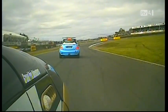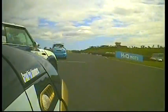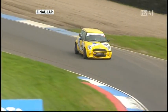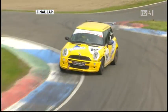Here's the moment again, the onboard from Kenny McLeod. So he's very late on the brakes, round the outside, trying to get a position there. Now, this is where the contact comes. And as McKenzie gets flicked back the other way, where he's trying to lean on Kenny, that's when he bounced back across, and the big impact was made. Scott McKenzie off to San Francisco. He hasn't got the flowers in his hair though.